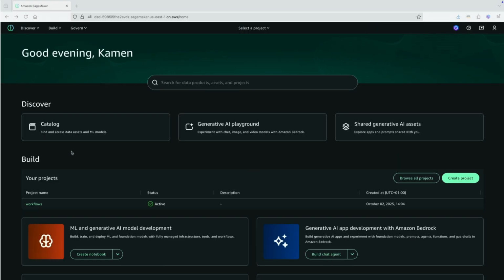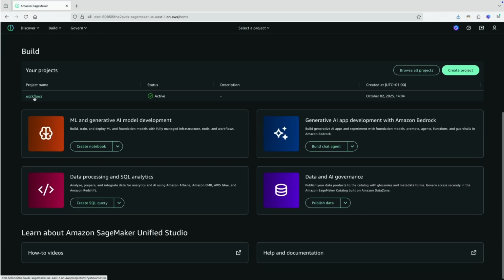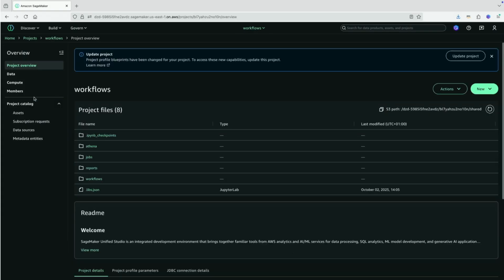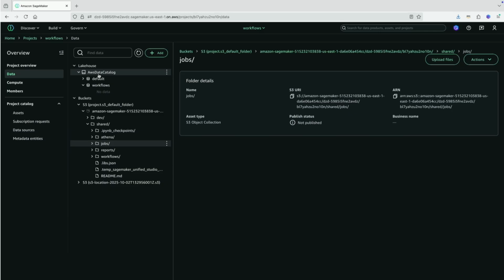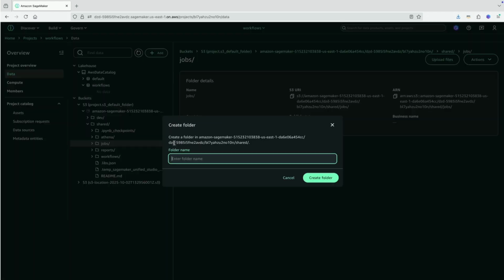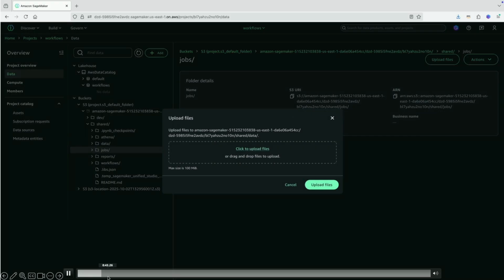So if we scroll down here, you will see that you can start creating any project based on the use case you have, whether that's generative AI, data processing, and so on. And so the first thing that Alex will have to do is, he already has the data, but he will go and figure out that in his current project, he doesn't have anything. So first we're going to upload the data, and that, like I said, is going to be CSV files.